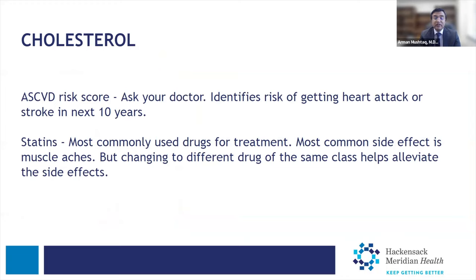So cholesterol, this number you need to remember whenever there is a cholesterol check and you go to your provider: ask your provider about your 10 years risk of having a stroke or a heart attack. It is called ASCVD, that is atherosclerotic cardiovascular disease risk score. It's a calculated score that your doctor should put in your numbers, your age, your cholesterol, your blood pressure, and few other things, and should come up with a number. And that number you should review with your doctor. It is from 2 to 5 and 5 to 7 and above 7. So above 7 is always in a range that you need treatment and your risk is higher.